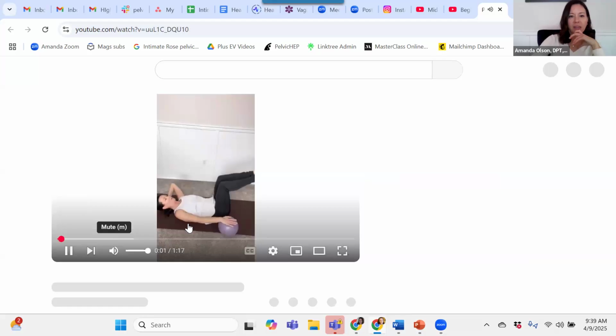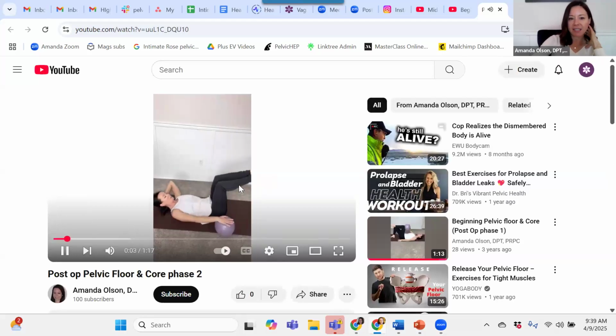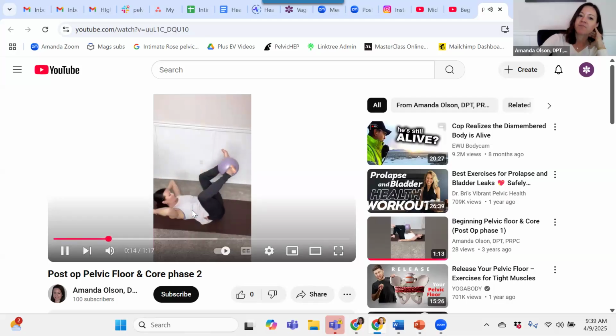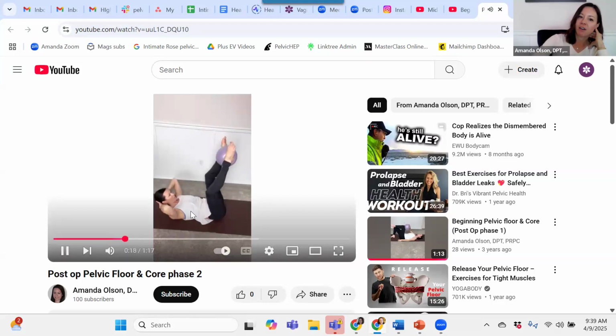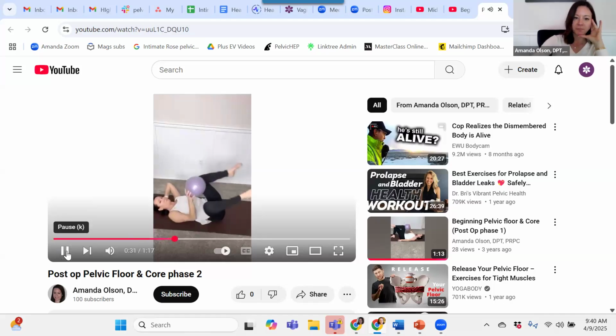So a little bit more advanced, starting the legs in tabletop and doing just a small activation, hand pressing down to get the lats firing a little bit as well. And then squeezing the ball to get the rotators firing. So we're squeezing in the legs and then drawing in knees abducted to get the inner thighs going as well. And then core activation with having the chin tucked.